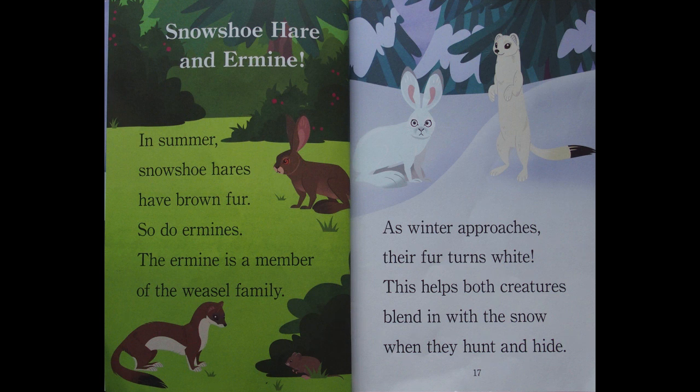Snowshoe hare and ermine. In summer, snowshoe hares have brown fur. So do ermines. The ermine is a member of the weasel family. As winter approaches, their fur turns white. This helps both creatures blend in with the snow when they hunt and hide.